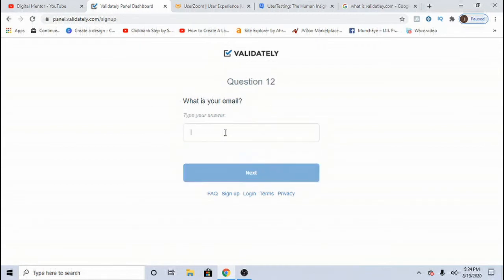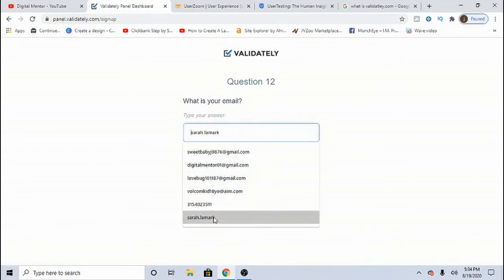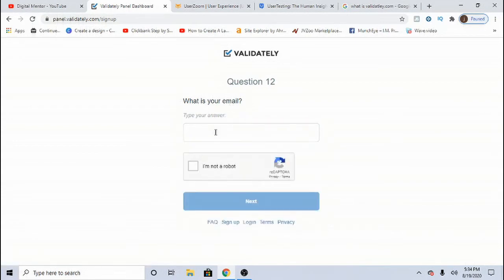The sign up is super easy. You're just going to fill out your email, then hit I am not a robot, and submit it. That's it, guys. You're completely signed up. Now make sure when you do, you use an email that you're checking pretty often, because that's how you're going to be getting these jobs for this company.